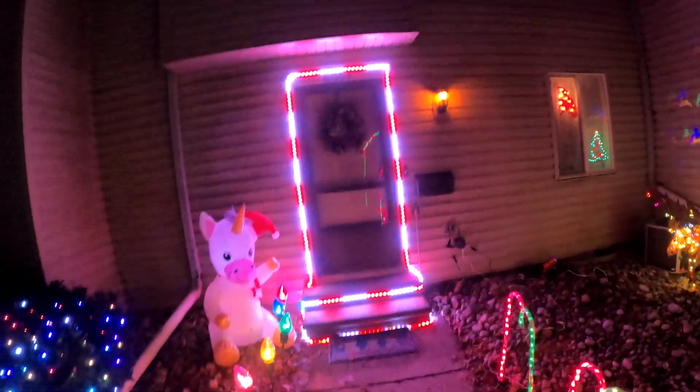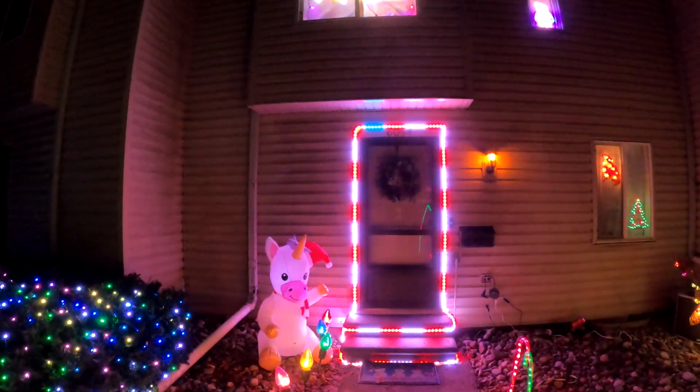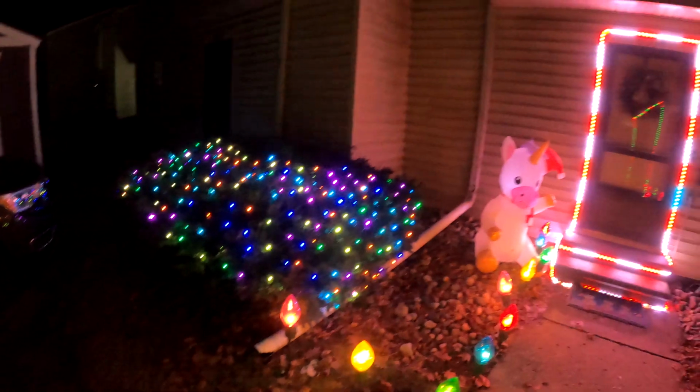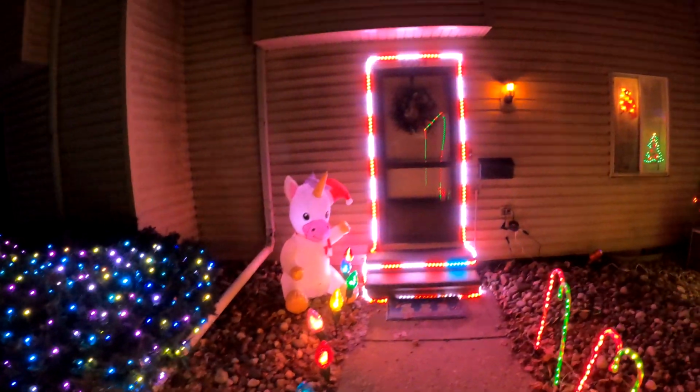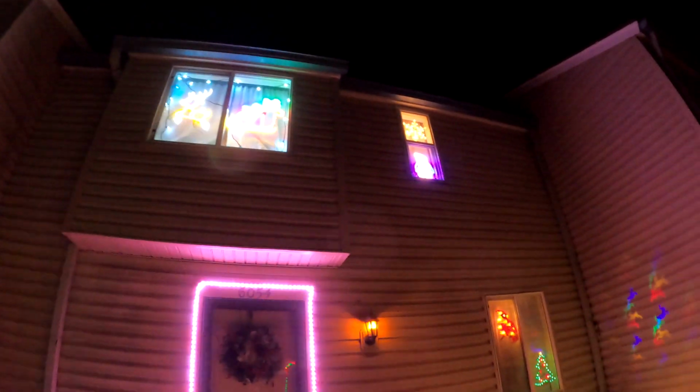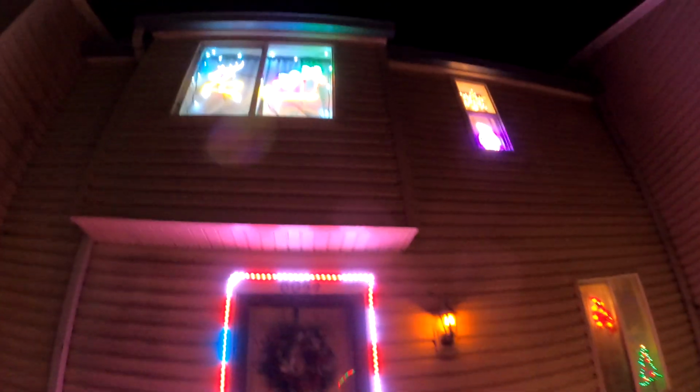So we have 3 sets total, which is convenient since we have 3 windows at this place of that size, at least. But yep, that is the front. I gotta pick up a few things in the backyard, because the penguins keep falling over and the dragon's probably not where he belongs. So I'll go do that and then we'll pick this back up.